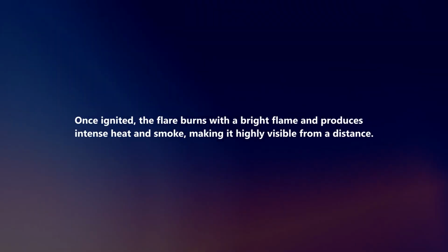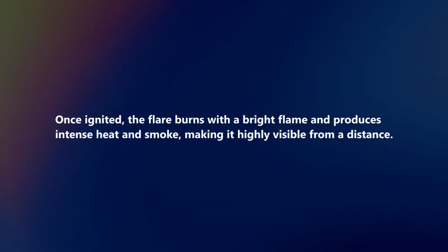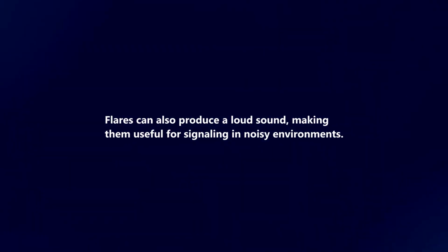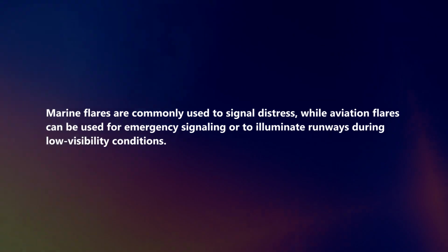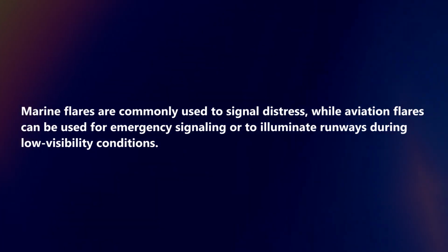Once ignited, the flare burns with a bright flame and produces intense heat and smoke, making it highly visible from a distance. Flares can also produce a loud sound, making them useful for signaling in noisy environments. Marine flares are commonly used to signal distress, while aviation flares can be used for emergency signaling or to illuminate runways during low visibility conditions.